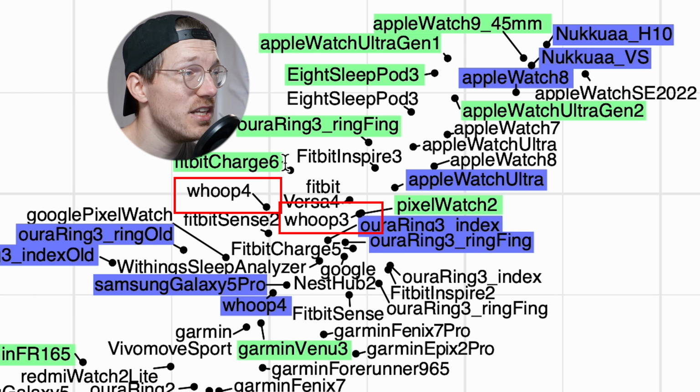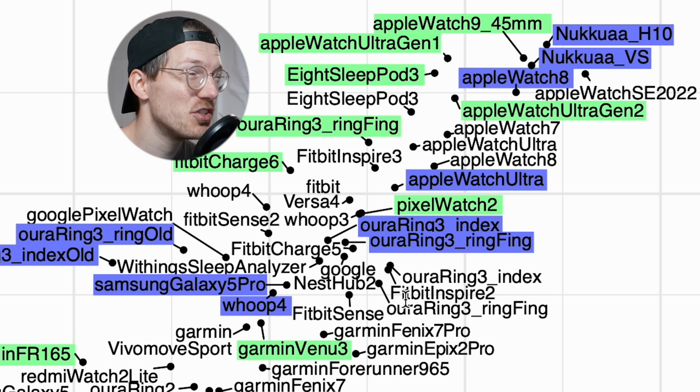So all of these are decent choices when it comes to sleep stage tracking, and Garmin devices are just a tiny bit worse than those. So it's really up to you. How important do you find sleep stage tracking? If you like the Garmin ecosystem, it might just be good enough for you.